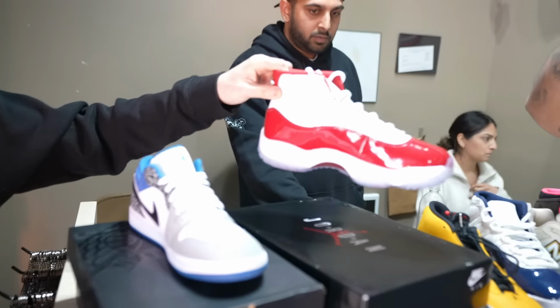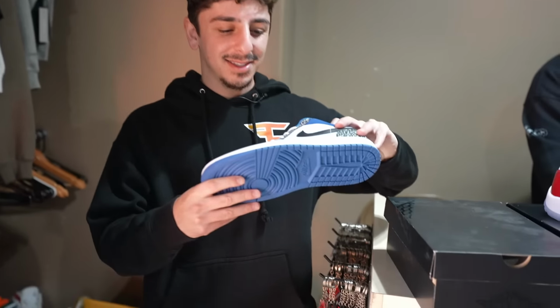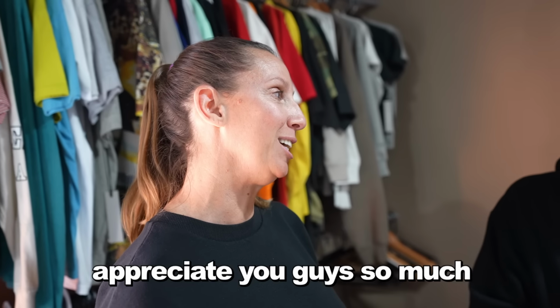All right, these are the two pairs that we're copping today. What are these ones? Cherry 11s. And we got these. Those are the Jordan 1 Low True Blue. True Blues. Well, congratulations, guys. Thank you so much. Of course. Appreciate you guys so much.